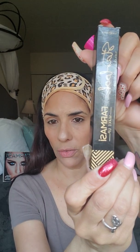Now what I'm going to do is mascara. I'm going to be using two mascaras today. I'm going to be using the 3D from Pharmacy, and then I'm going to be topping it off with the Star Look from Pharmacy. I kind of like how both of them look. So we're going to do 2 coats of the 3D.